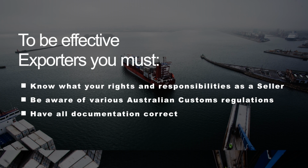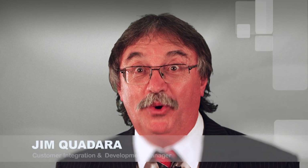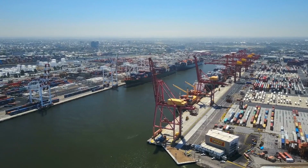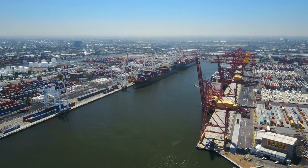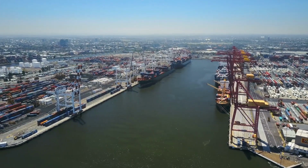There's a number of areas that you need to comply with, which is customs. You need to understand what your responsibilities are to declare information to customs to be able to get permission to export your goods. And probably the most important thing in international trade is to have all your documentation prepared accurately, correctly, and on time. Incorrect and late documentation has the potential to derail a shipment, cause delays, additional expenses, and of course have disputes with your customer, which we'd like to avoid.